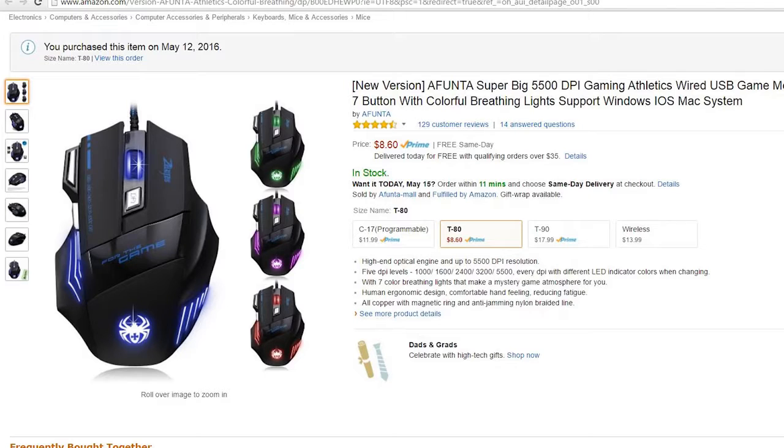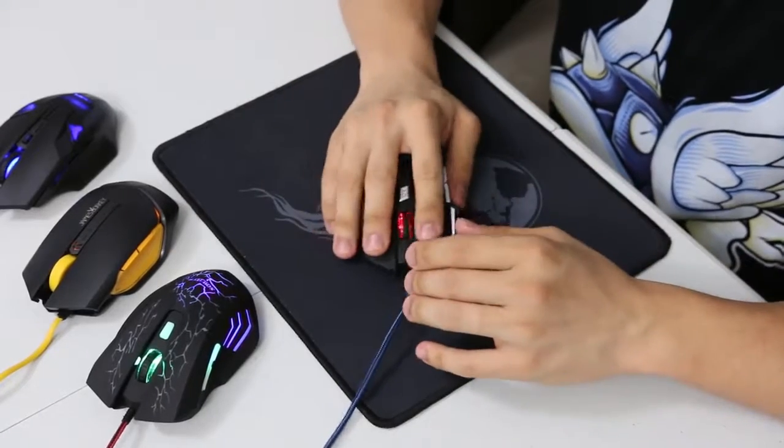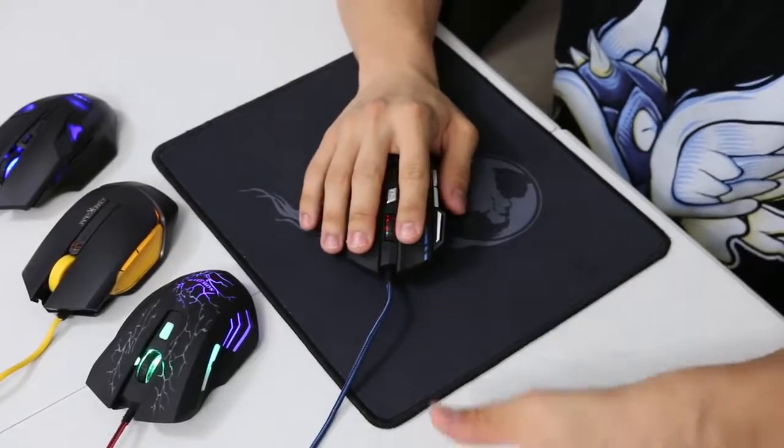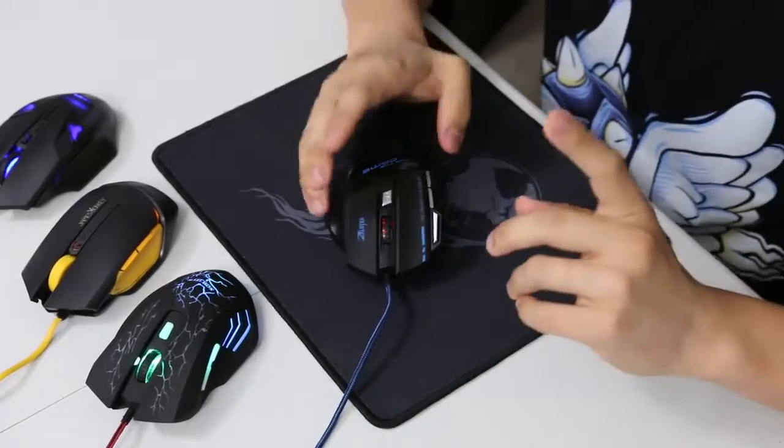This one is a Funta. And again, there's like 30 names on here. It also says Zelotes. I think it's just a much wider profile, so it fits your hand a lot differently. It's kind of hard to compare to the Bengoo. However, it is very comfortable. I do like it. There are some gripes though that I have.